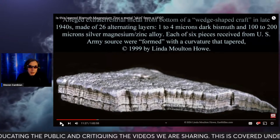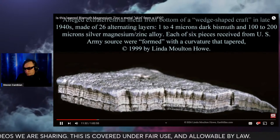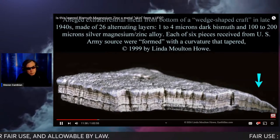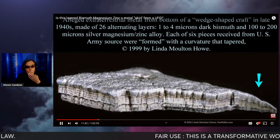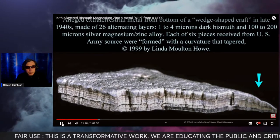With no science degree, but each of six pieces received from U.S. Army source were formed with a curvature that tapered. Over the past 28 years, since April of 1996, I have contacted several different scientists and laboratories for tests and analysis of what the metal is made of and what its function might have been.